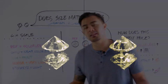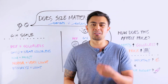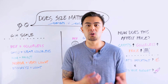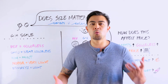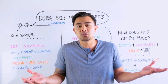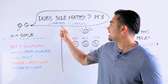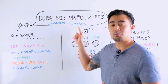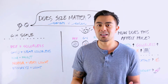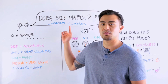But so ultimately, at the end of the day, how does this affect your pocketbook? How does this affect your budget? How does this affect your bottom line? How does this affect your purchasing decision, right? Anytime when you purchase anything, let alone jewelry, you're basically weighing out your options between purchasing item A versus item B and what it will affect you. So when you're comparing, does size matter? What we're comparing is, does the carat matter more than the color, or does the color matter more than the carat? And at the end of the day, the price matters, so that price may ultimately be the decision maker as to what you decide between carats versus color.